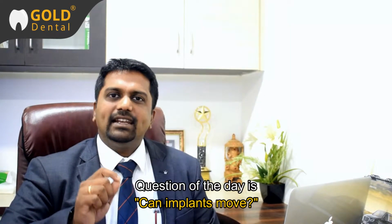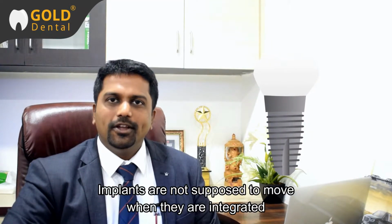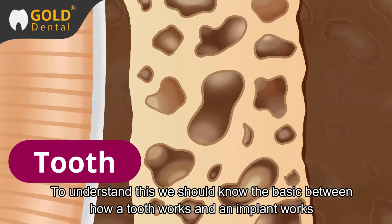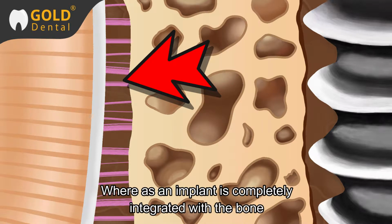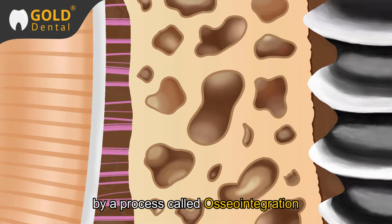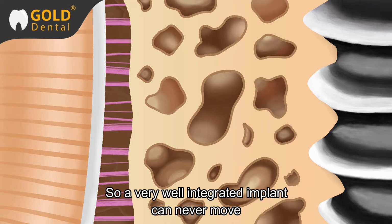Question of the day is, can implants move? Implants are not supposed to move when they are integrated. To understand this, we should know the basic difference between how a tooth works and an implant works. A tooth is embedded in the bone with a small resilient structure in between the bone and the tooth called the periodontal ligament. Whereas an implant is completely integrated with the bone by a process called osseointegration. So a very well integrated implant can never ever move.